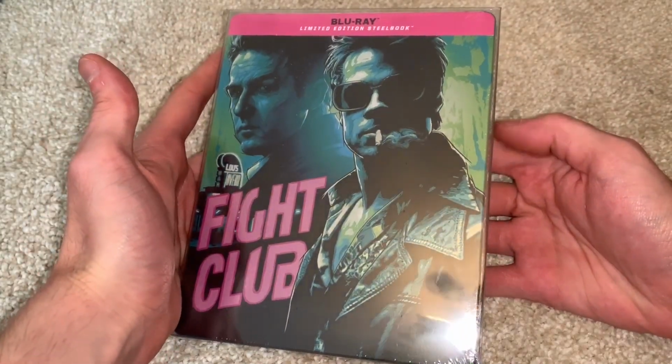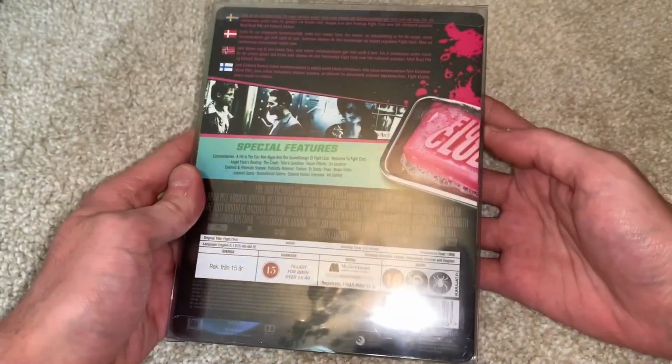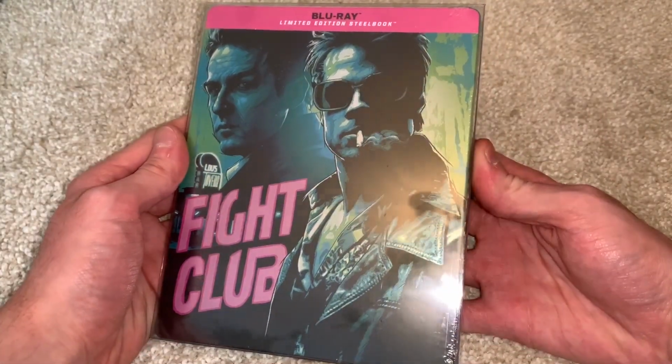And we have Fight Club, the Blu-ray Steelbook. I really love this one. I haven't opened it yet. I might do an unboxing for it soon, but definitely one of my all-time favorite movies and a really, really nice Steelbook. I just love the colors on this. It's kind of like a neon kind of vibe.